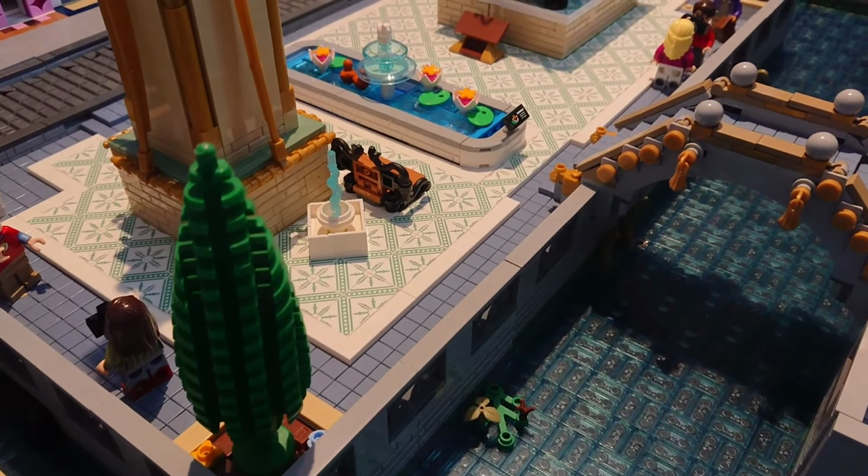Anyways, at the time it was a cool set and Lego had never done anything like it, so I'm kind of glad I got it, but I'm totally done with it. So the cast now are on their holidays in the Netherlands.